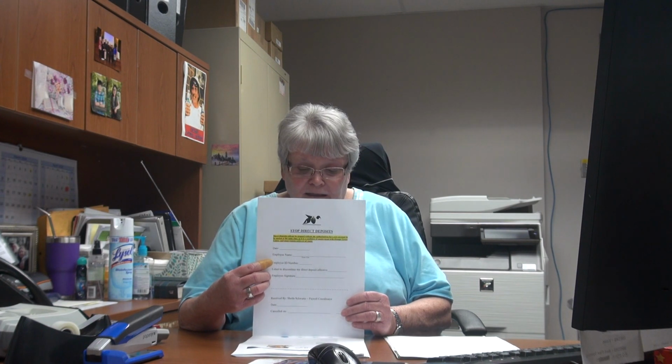Now, we can't stop a direct deposit unless it is for fraud or that you are changing accounts. We can't stop it because you've overdrawn on your account, and a lot of employees come in wanting us to do that, but we can't. It's mandatory that you have a direct deposit. So please, if you have to stop your direct deposit, you need to call or come in and see me.